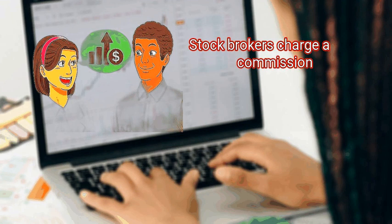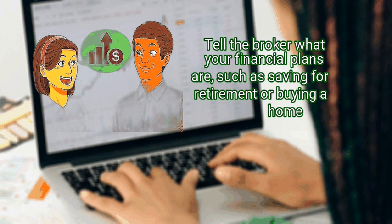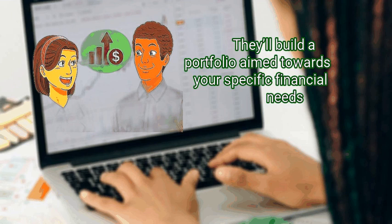Stockbrokers charge a commission. Some may require you to invest a certain level of money with them to open an account. Tell the broker what your financial plans are, such as saving for retirement or buying a home. They'll build a portfolio aimed towards your specific financial needs.